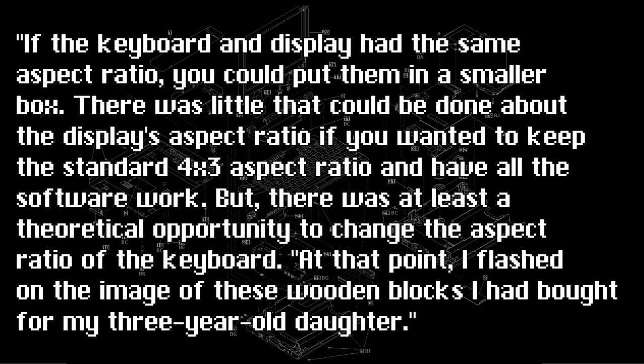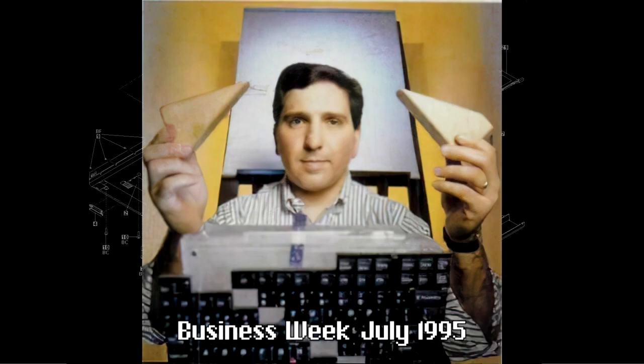At that point, I flashed the image of these wooden blocks I had bought for my 3-year-old daughter. I compared the keyboard with this pair of triangular blocks I had. They were made along a diagonal slice that allowed you to slide the blocks together. When you did this, the combined width of the two blocks got a little narrower and the depth increased. In a sense, a long thin rectangle turned into more of a square, and that was what we needed the keyboard to do. But you couldn't just cut the keyboard on a smooth diagonal because it had overlapping rows of keys. I thought about cutting a stair-step diagonal.